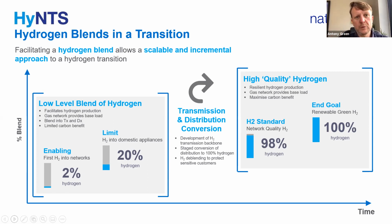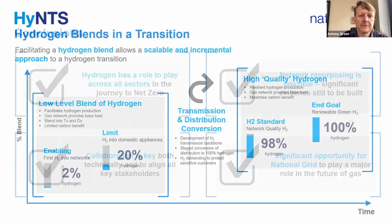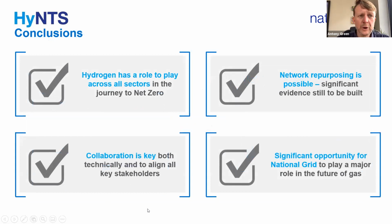But I'm hoping that was quite useful just to give you that sort of view that we've currently got about how we might support from transmission and distribution and move from those low levels of blend all the way up to those high levels at a later date. So just a few conclusions on the final slide, please, Phoenix, and I'll then open up to questions.